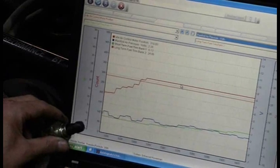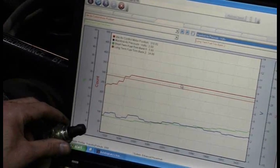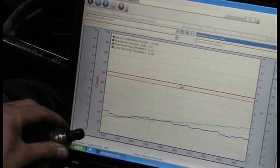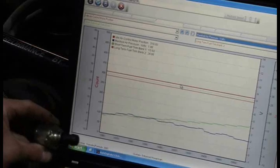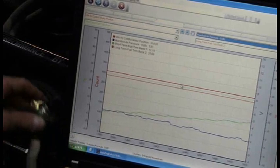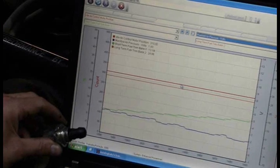I was a little worried because if it didn't pull back at all, then it wouldn't have a lean condition, I guess. If anything, we'd be running a little rich because less air would be coming in than anticipated. But that is definitely not a good response.